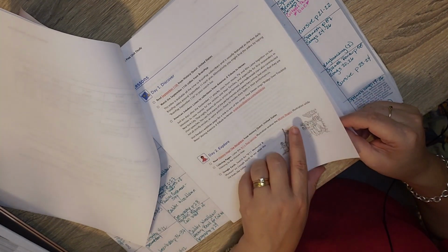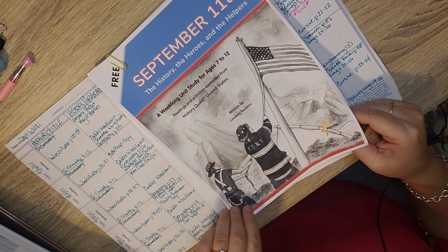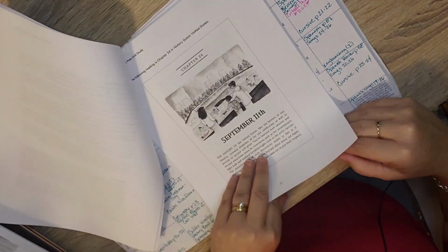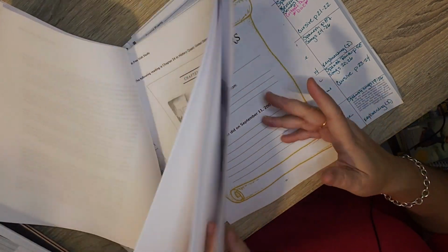But I do want to talk a lot about Mr. Rogers, which is why I really like this free study from Pandia Press. It does talk about looking at your helpers. This is what I want her to focus on, is this history helper.